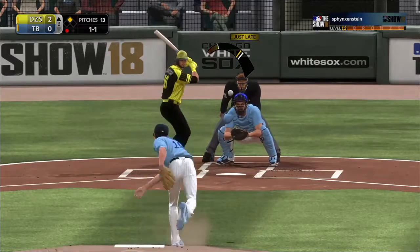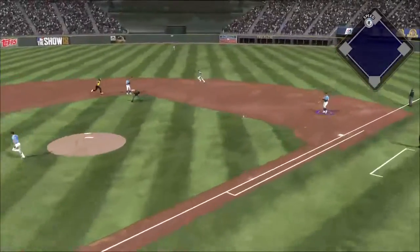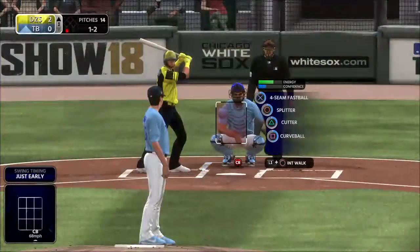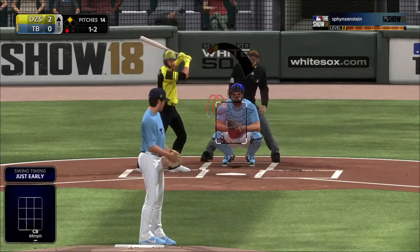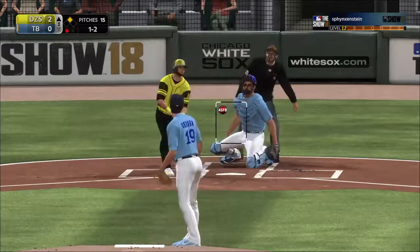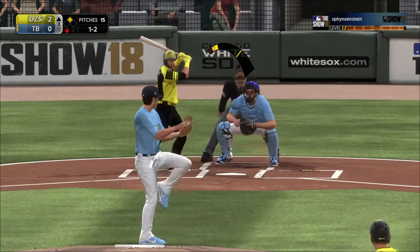The 1-1. And this one's in the dirt. And he'll rein it in as the count moves to 1-2. The 1-2. And it's fouled away. Runner at second here with one man out.